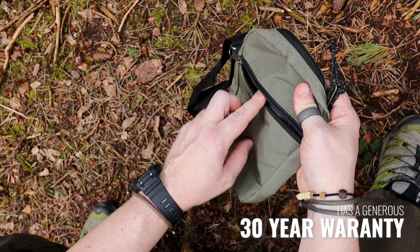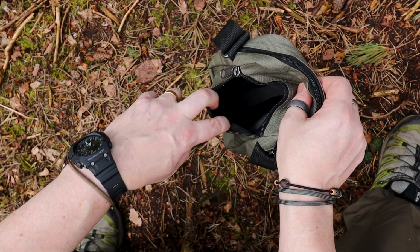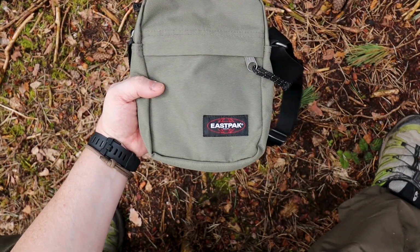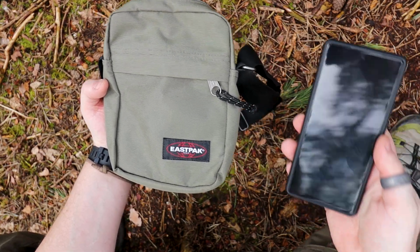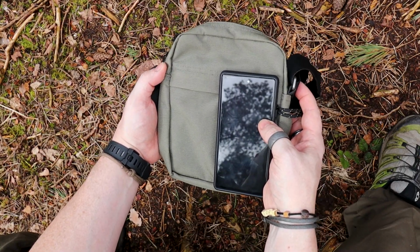pocket. This opens, it does go all the way up, so it uses the full length of here should you need to use that. And then yes, a nice lined pocket in the back. What I thought I'd do is show all of these against my mobile phone so you can see. So this is a regular, standard size mobile phone, and then yeah, you can see the size there.